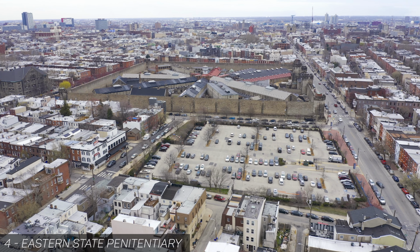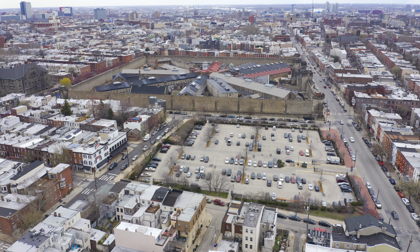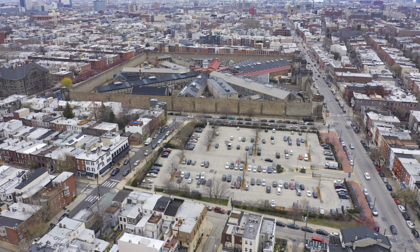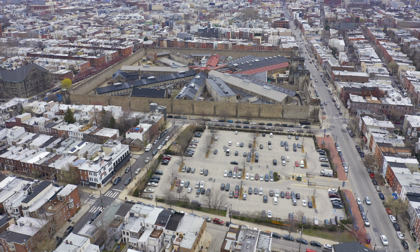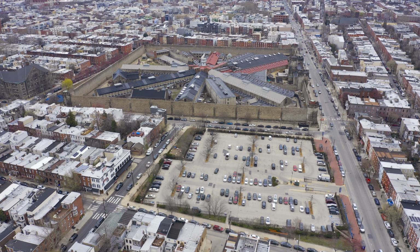Now, moving on to the 4th spot on our list, we've got Eastern State Penitentiary, which I just want to say right off the bat really isn't my favorite place to fly. Like all these other spots that I've shown you, you can set up in one area and fly multiple things, but when you get here, you can only fly the actual penitentiary itself. So you guys can park in the parking lot just west of the penitentiary, and you can also fly from there. So you kind of knock 2 birds out with 1 stone.